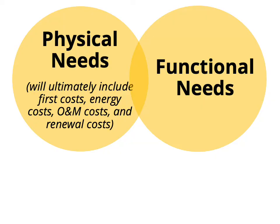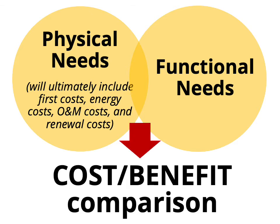Now, as we review the current conditions of our facilities, there are 2 key components. The first are the physical needs. These are the brick and mortar needs of our facilities. The second component is the functional needs. This will show how well a building functions as a school for today's students. Through this process, with this information, we will be able to calculate a cost-benefit ratio. This will act as a comparative score when reviewing solutions later in our process.